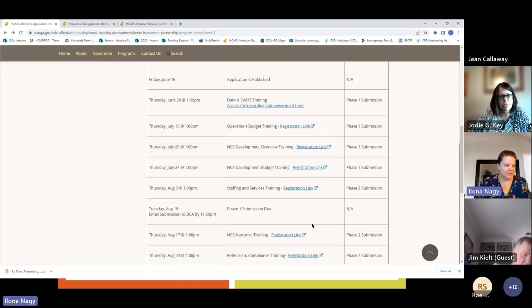Phase 1 submission is your data and SWOT Excel files, your operation budget training, your NCS development overview, and your NCS development budget. They're all going to be submitted in this first submission time, August 15th. By that date, there's also a $200 application fee, which is noted in the manual, to submit as well. And we'll go through that real quick too.